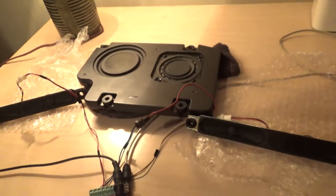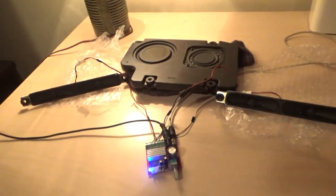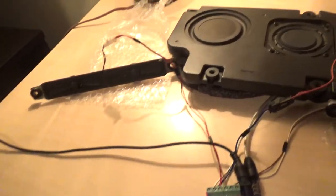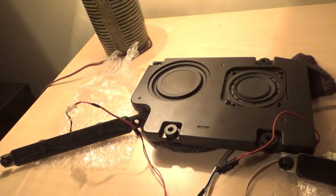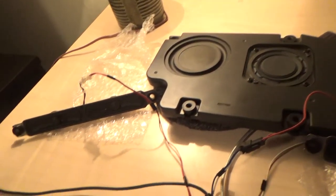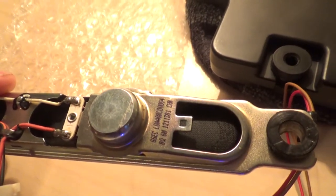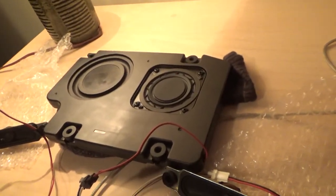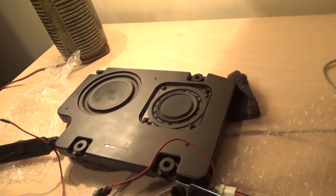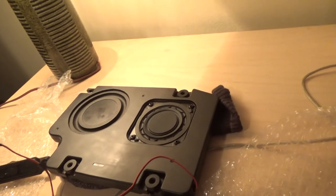This system is manufactured by GGEC for Panasonic. GGEC is a fairly well-known manufacturer of speakers for companies like Panasonic, Sony, and in some cases Philips. It actually says GGEC on the bottom of both the left speaker and right speaker. But yeah, this is actually, I'd say, my favorite slim TV speaker system that I have, and you'll see why in a minute. Sounds very, very nice.